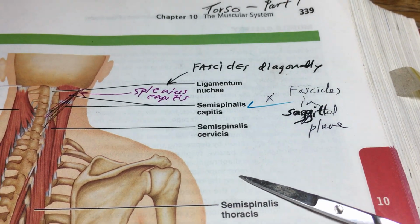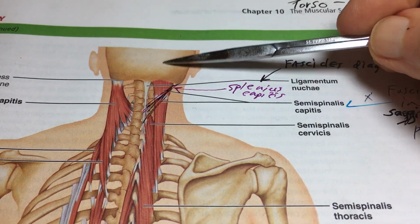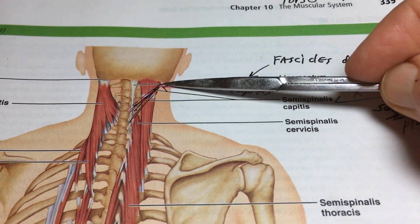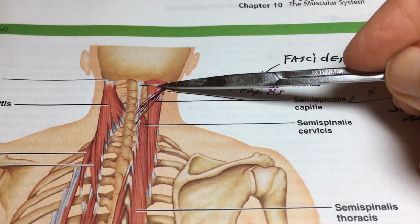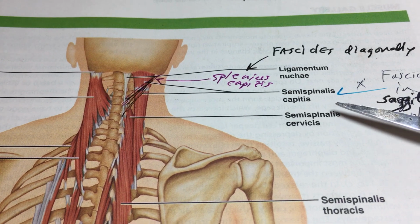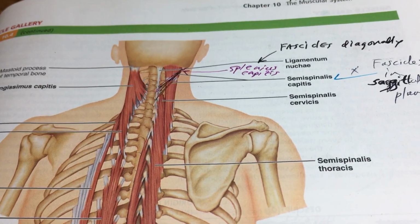Okay, so I need you to know that there are two layers of muscle underneath the trapezius. We come next to a more superficial muscle, Splenius Capitis, and then we come to a sagittal muscle right here that is semispinalis Capitis. And that completes the story for those intrinsic muscles.